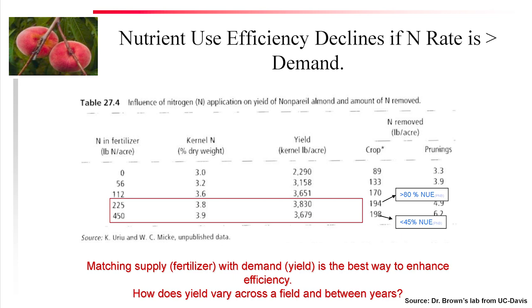What do you think happened with the efficiency? In this orchard, the nitrogen use efficiency was very good, was higher than 80%. While in this orchard, the nitrogen use efficiency was very low, lower than 45%. Because I applied in excess of what I produce, way in excess. So, and where do you think that nitrogen probably went? Downstairs. Okay?